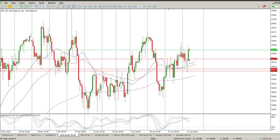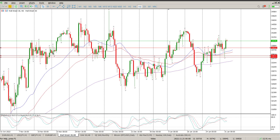We have got a massive pin bar off the structure we were looking at yesterday, which is 33,572 and 33,519, the two areas we need to look at, and you can see that was this tail here, and then just above it is another tail over here, which quite a bit of interaction there.